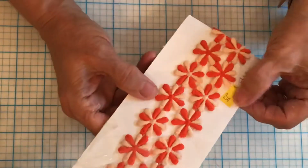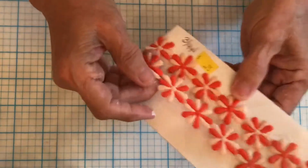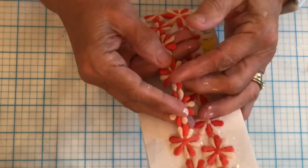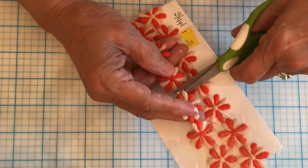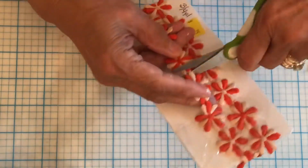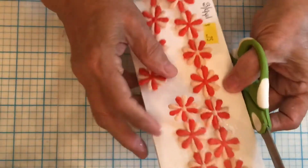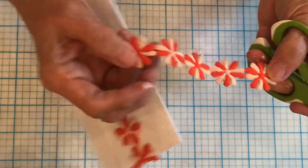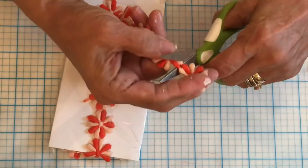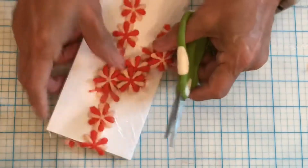This was 75 cents, and it is two-tone orangish sort of flowers, and of course I'm thinking that I could take my scissors and cut them apart and use them as a motif, or if I had a need for this color, it could go across the side of a pocket. But the best thing when I find things like this, I think this would make a really good flower to use that way.